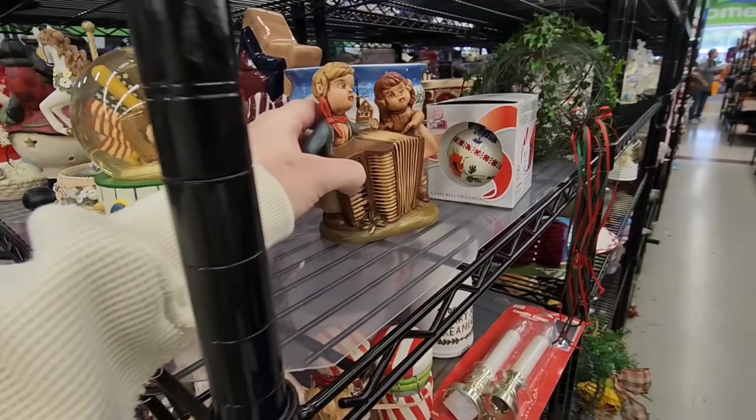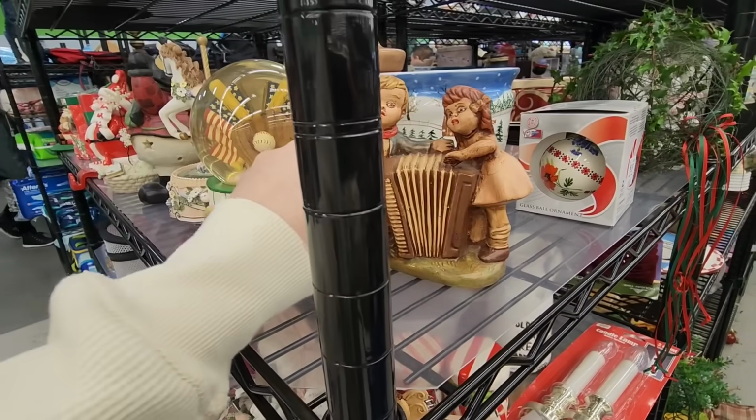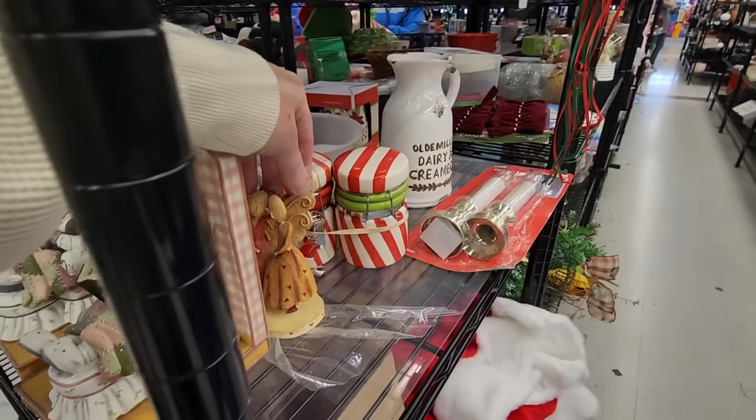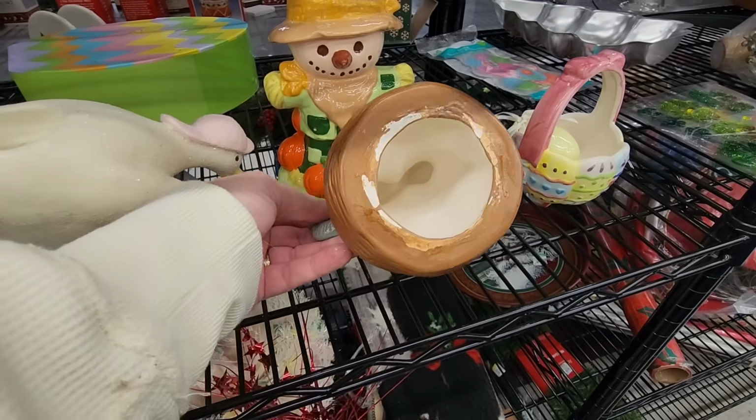And then these guys are playing a giant accordion. Those are cute. I can smell it though, huh? Little hobbyist piece.